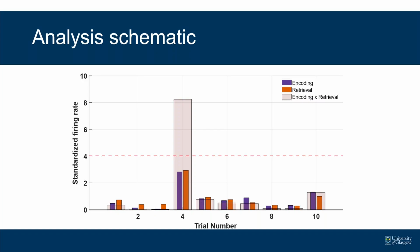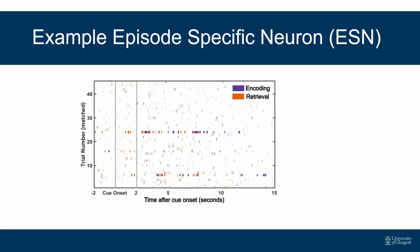There are 2 important things to consider here. We're not looking at a population level. We are looking at a single neuron. And this single neuron is not interested in memory per se. It's coding for specific memories. So before that was just an analysis schematic. This is how it looks like in real life.